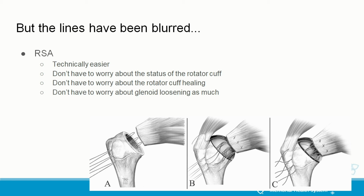Well, they're technically easier. It's an easier exposure surgically. We don't have to worry about the status of the cuff. If we're just going to a reverse, we don't have to worry about getting an MRI, or about the rotator cuff healing. At the bottom, there's a diagram. You see all those sutures. That's the subscapularis. We have to cut the subscapularis and take it off so we can access the joint. And then we have this complex repair, and we have to slow you down a little bit more early in the rehab process so we can heal that muscle, because again, that's the major muscle that helps with the internal rotation of your shoulder. And we don't have to worry about glenoid loosening as much. There's a lot with the anatomics. We are putting in a plastic component and we're cementing it in.